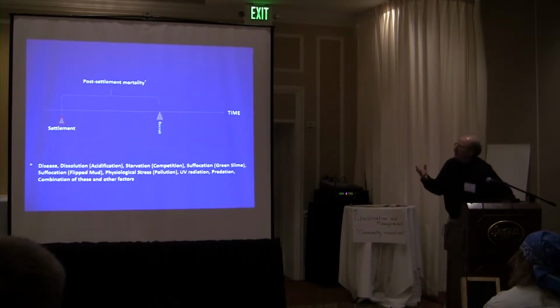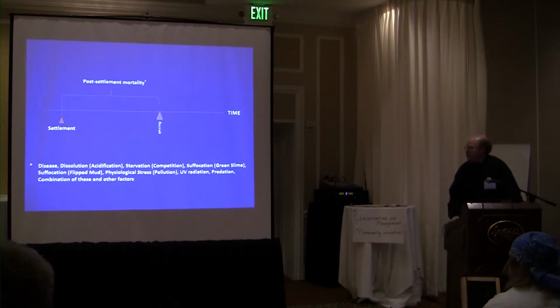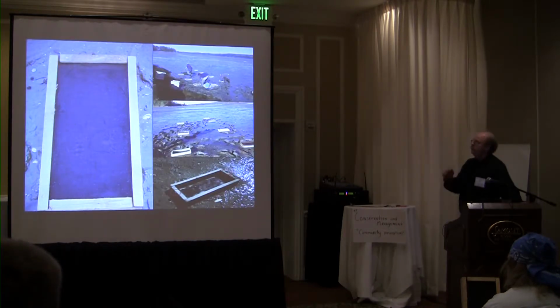What could cause that post-settlement mortality? A whole bunch of things. Predation, disease, dissolution, competition, suffocation, Enteromorpha, you name it. There's a whole variety of factors that can combine to kill clams.